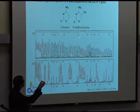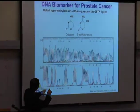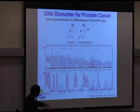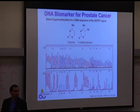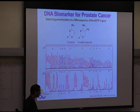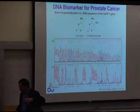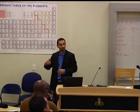Our gene, GSTP1 gene in the promoter region, it's really methylated. You can see the percent methylation all over, almost 90%, right? Some 100% methylation in prostate cancer patients. Whereas a regular healthy individual with no signs of prostate cancer, you don't even see these cytosines methylated. So we call this hypermethylation, over-methylation.